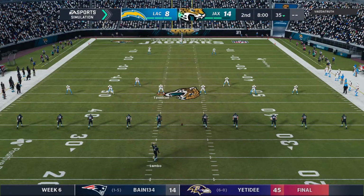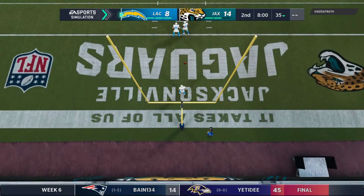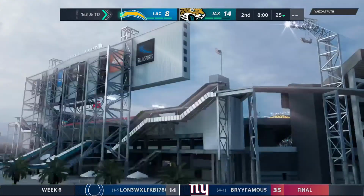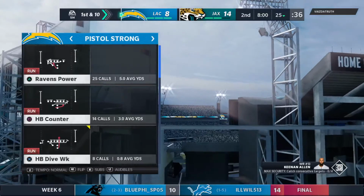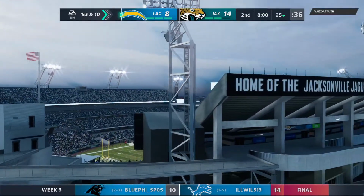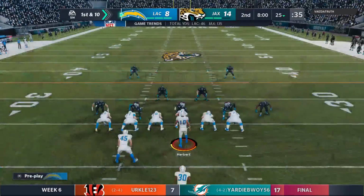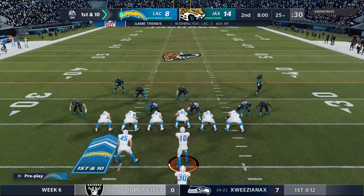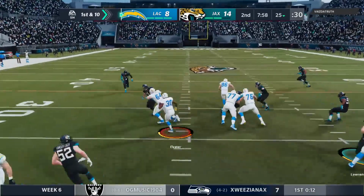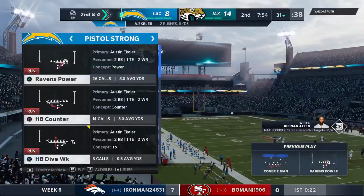Josh Lambo to kick off for. Here's Lambo out to kick this one away. And that'll carry over the back line of the end zone for a touchback. The Charger drive about to get going. They started on the ground with Eckler. And he'll wind up with about 6, up past the 30 to the 31.